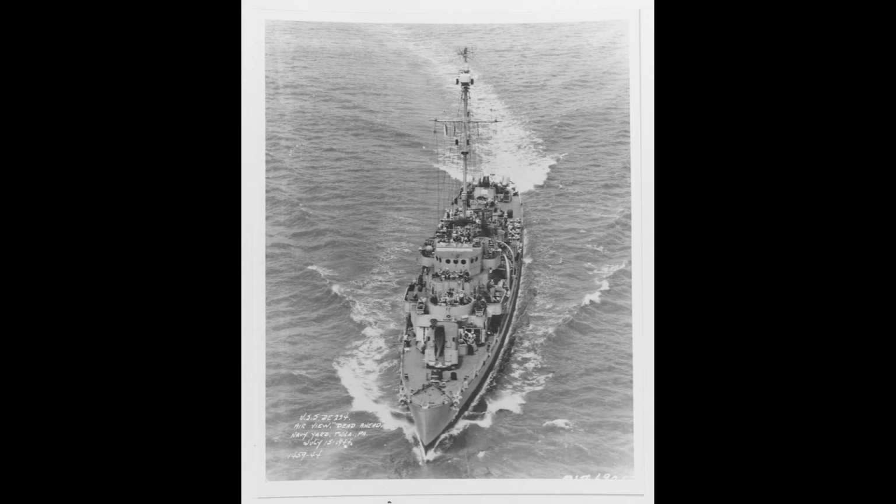The K guns, mounted amidships 4 per side, hurled depth charges up to 150 feet from the ship, combined with stern racks that rolled charges off the fantail. A destroyer escort could place a pattern of 14 depth charges in the water every 30 seconds.